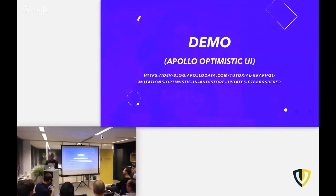Okay, so Apollo Optimistic UI, and I have to say I cheated a little bit. There's an excellent tutorial written on this subject. So I'm going to go through this tutorial to just show you a little bit of what is possible in this thing. We don't use this in production in our own applications yet, but this is something that's high on our list to actually do in a project sometime. All right, so let's see.